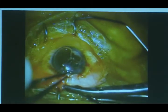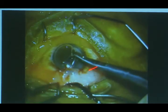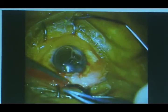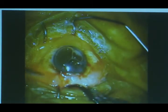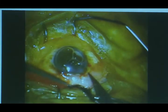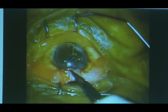So to summarize, meticulous conjunctival dissection, the rhexis slightly smaller than the usual phaco, and a good closure of the conjunctiva help in a successful phacotrabeculectomy. So that is the end of this presentation.